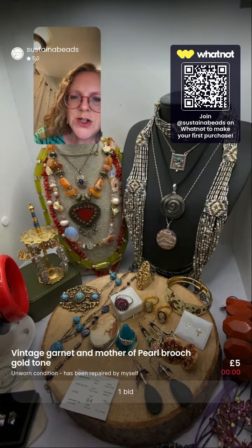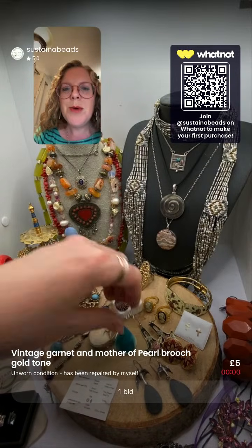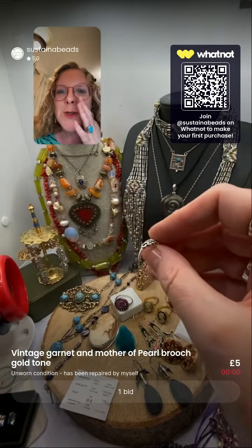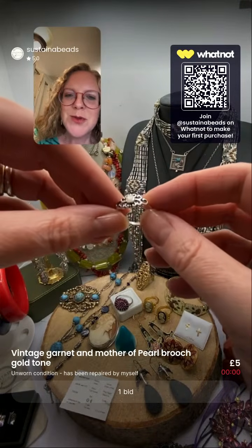Don't know whether we should stick to silver or not. It is proper treasure. Proper treasure. I said that to my girls. They were in the car. I was like, girls, I've got treasure. I've got treasure. They bought some jewellery as well from the same guy.